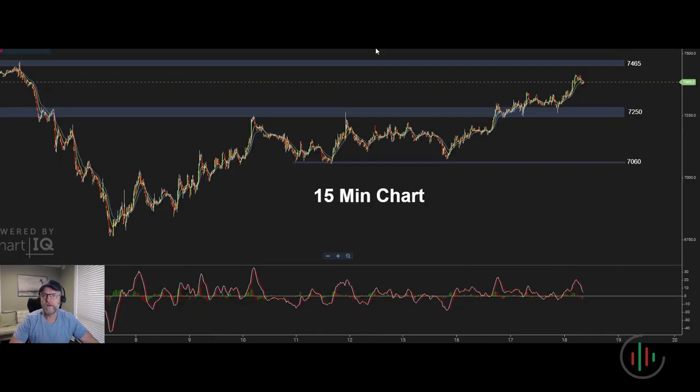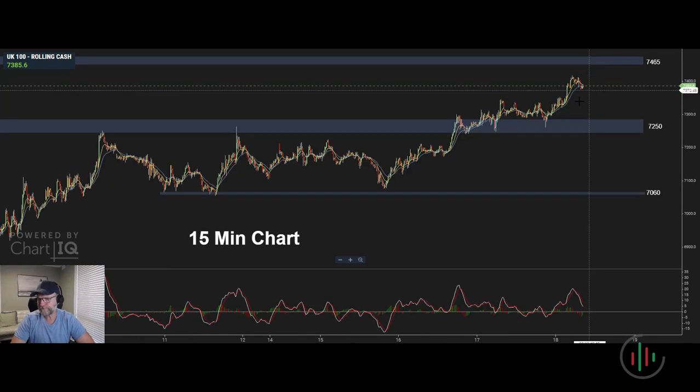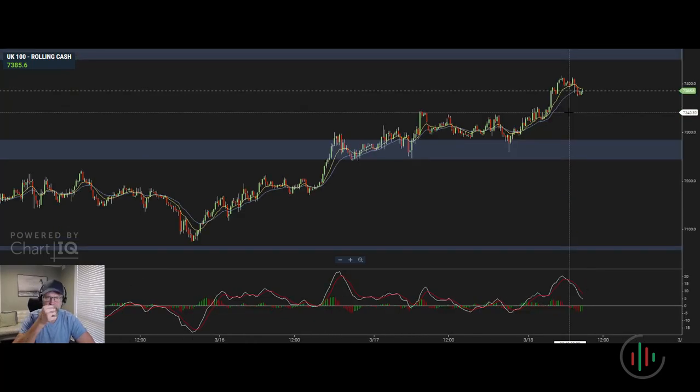UK, now they raised rates. It was expected, that was anticipated, but considering that the DAX was down, and the US did kick higher, the FTSE, the UK 100, was happy to just keep jamming its way higher. You can see the pound, which we'll look at in just a moment. That was sold off on the number, so it's buy the rumor, sell the fact.